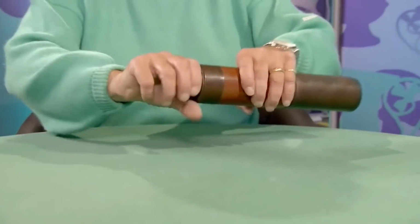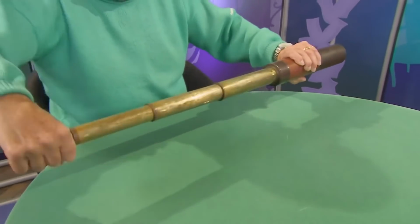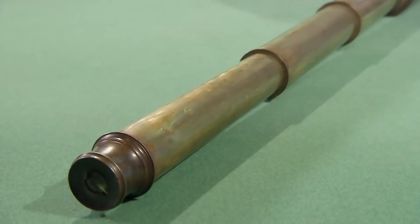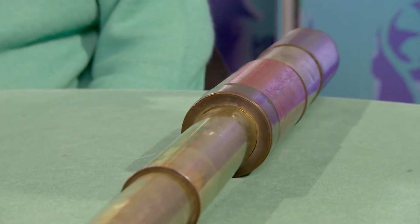It comes out into 3 sections here, with the extension at the bottom. There's not really a lot you can say about that. It works. It's a telescope. Probably, at a guess, turn of the 19th, 20th century, do you think? Yes, I've had it said that they believe it's Victorian, so to me that tells me 1850 to 1900.